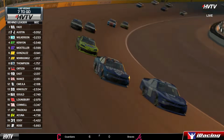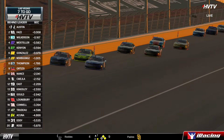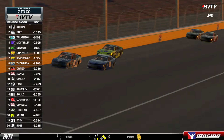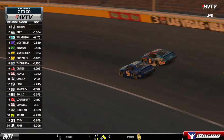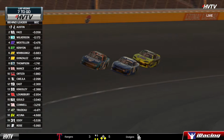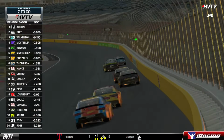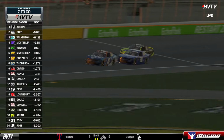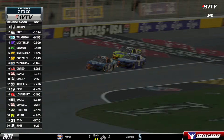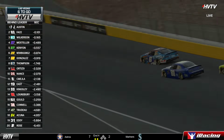Gavin Austin into the quarter again. He's going to be there side by side down the backstretch. Wilkerson was waiting in the wings, watching these two battle it out here. Contact between the 80 and the 6. Cameron has to lift to give him the spot. Wilkerson cannot play around with this 80 for too long. He wants the shot to get back to Gavin Austin.